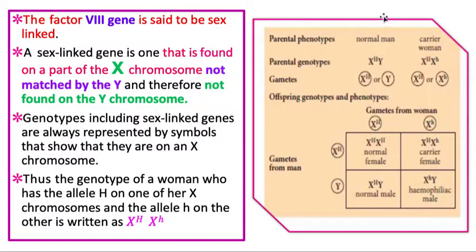Okay, so then you can see here is the cross between the normal man and a carrier woman. If you look at these genotypes, it's X^H Y. Here we have X^H X^h. Okay, so both parents can give different gametes. And then this is the probability of offspring from the pairing between those two individuals.